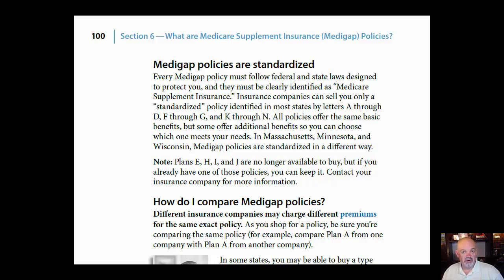So you don't have to go with a really expensive plan. This is why it's important to shop the plans. Have an independent agent shop these plans for you, because the coverage is identical from company to company.